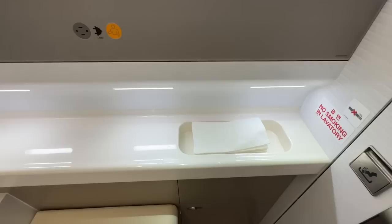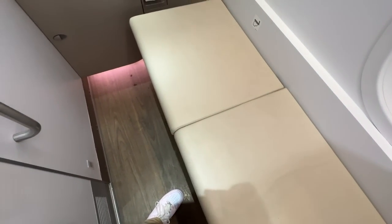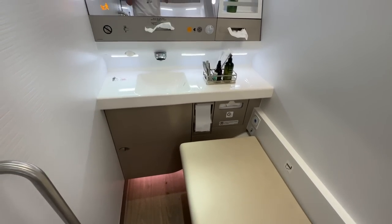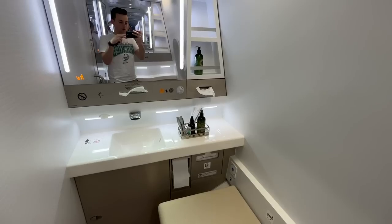There's also this great counter that was separate from the counter with the sink that had some amenities with it. This long seat, which also doubled as the toilet if you raised the seat, which was a nice touch. And on the other side was the countertop with the sink and extra amenities. So it's a little bit smaller than most A380 bathrooms, but still grand.